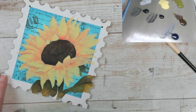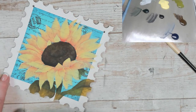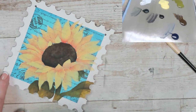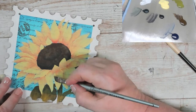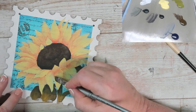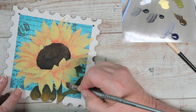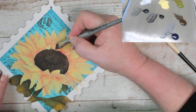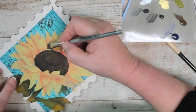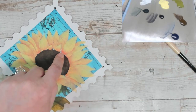So I'm going to rinse out my brush here for a sec. Not getting the transition I want. Too much paint in the brush. There we go. Now there are a few spots where I need to amp it up a little bit right there. Remember those two little petals that we tucked in? Now I want to fix this one.